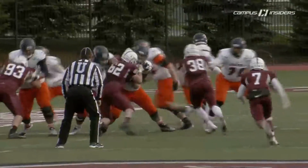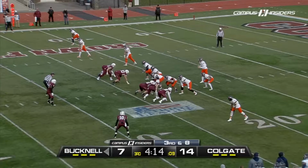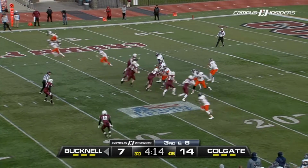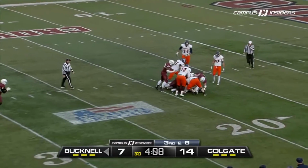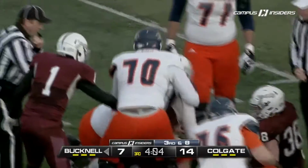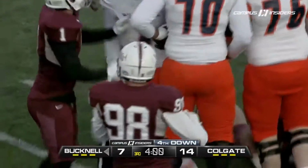There's Big Diener in the backfield with another TFL. He's such a good football player. See what Bucknell does here on 3rd and long. Nitty, pocket collapsing. Will he stay on his feet? No, Nitty goes down, and the pressure coming from Brett Field and company as the Raiders drop the quarterback, and Bucknell will have to punt it away.